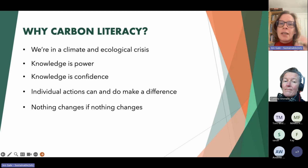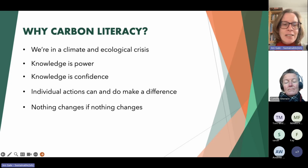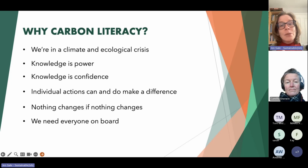If we sit here and do nothing and think it's too hard and hide under the duvet, nothing's going to change. We might as well have a go, and do what we can, and really step into the spheres of influence that we have to create as much change as we possibly can. And we really do need everybody on board. And I think carbon literacy training is a brilliant way of doing that.